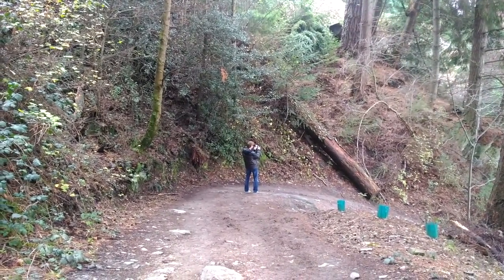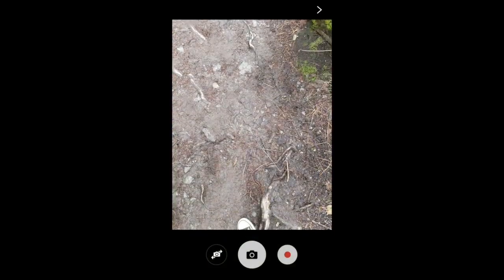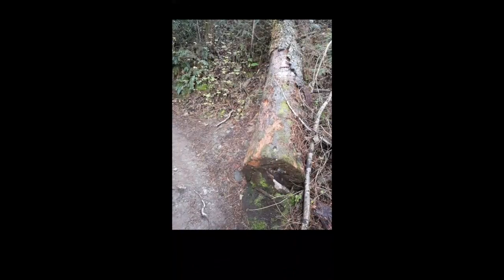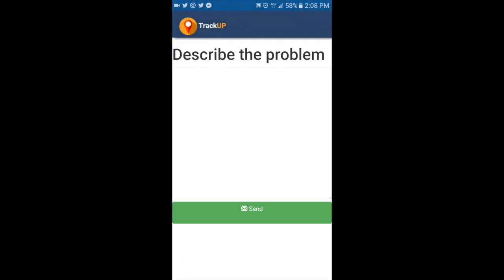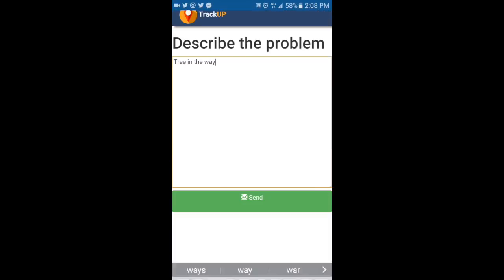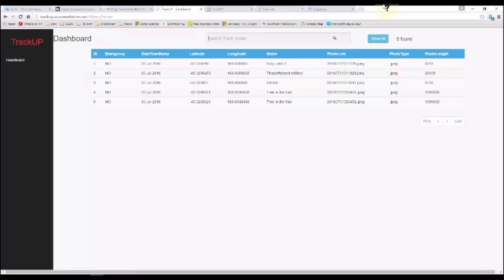And here we can see the app in action. Mark selects to report an issue, uses the phone's camera, takes a picture of the problem, saves it back to the camera, writes a few words about the problem to give the people back at the council some context information, and then send that back to the council. That will instantly be updated, and the council can now take action.